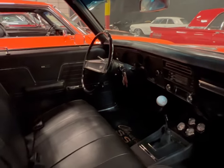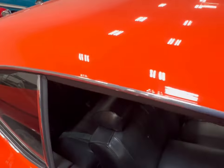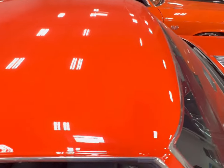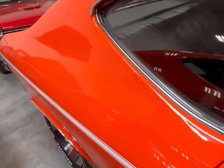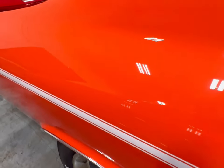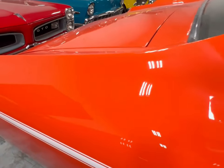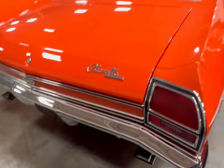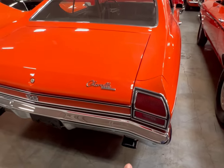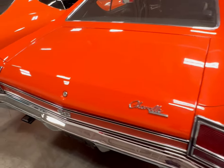Clean glass. Yeah, this is a nice one. Oh yeah, no sunroof, but the roof itself is immaculate. I don't see any scratches, dings, nicks, or whatever. You see the rims on here, those Magnum-like rims. Come around to the back, you see these very big exhaust pipes on this 69 here.